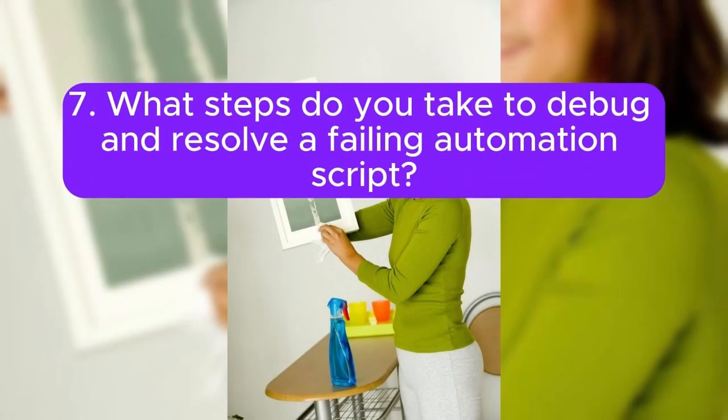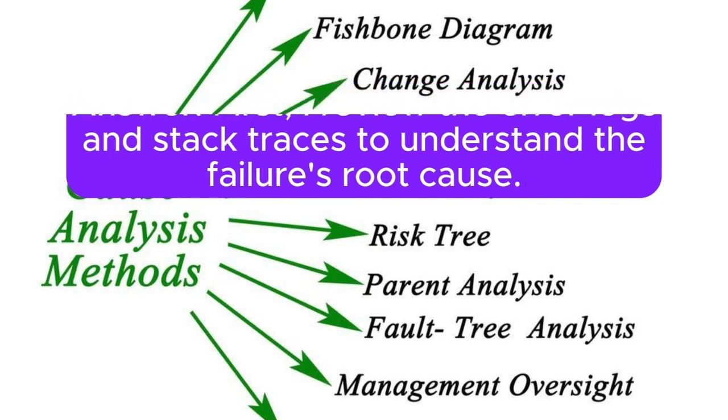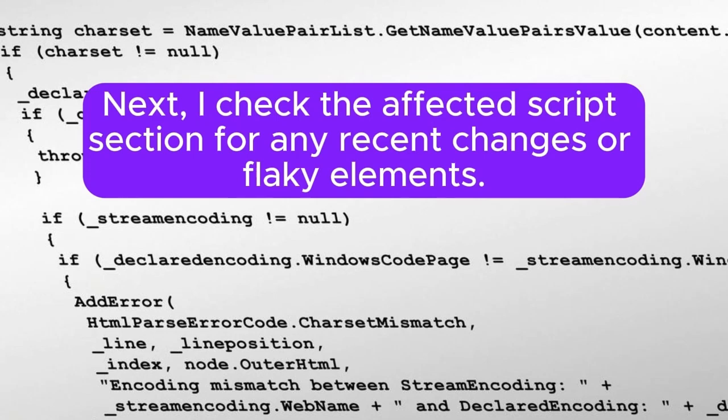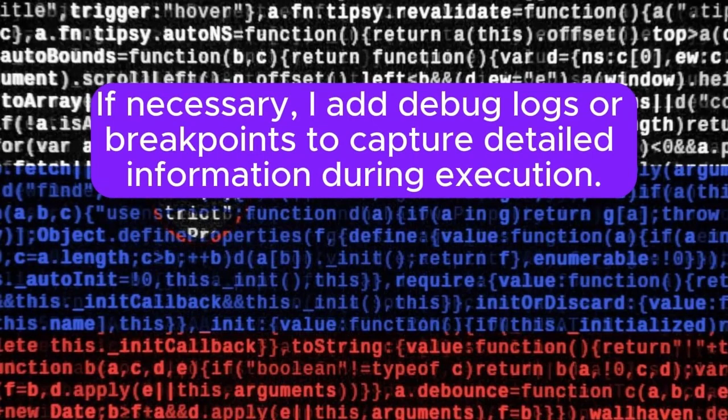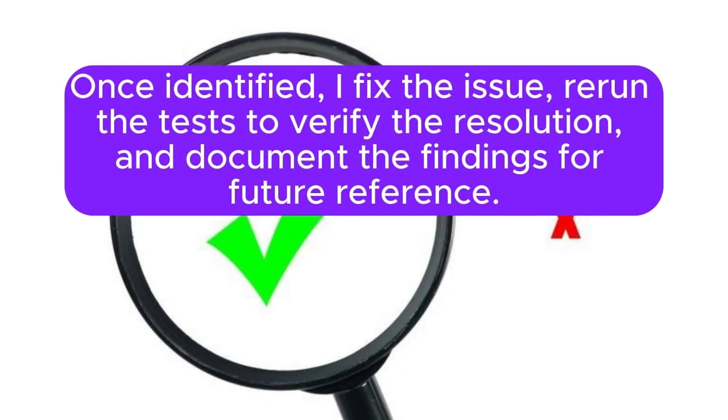7. What steps do you take to debug and resolve a failing automation script? Answer: First, I review the error logs and stack traces to understand the failure's root cause. I then reproduce the issue manually to ensure it's not an environmental problem. Next, I check the affected script section for any recent changes or flaky elements. If necessary, I add debug logs or breakpoints to capture detailed information during execution. Once identified, I fix the issue, rerun the tests to verify the resolution, and document the findings for future reference.